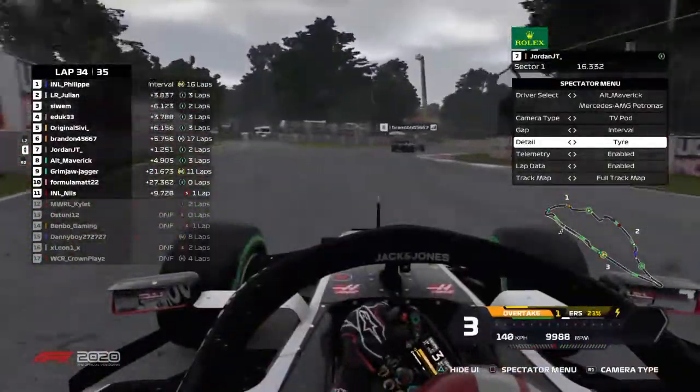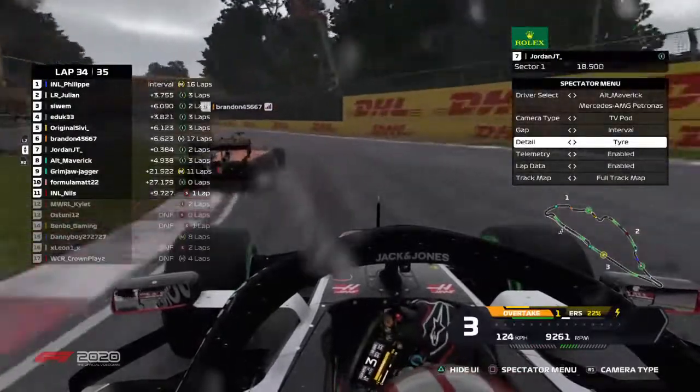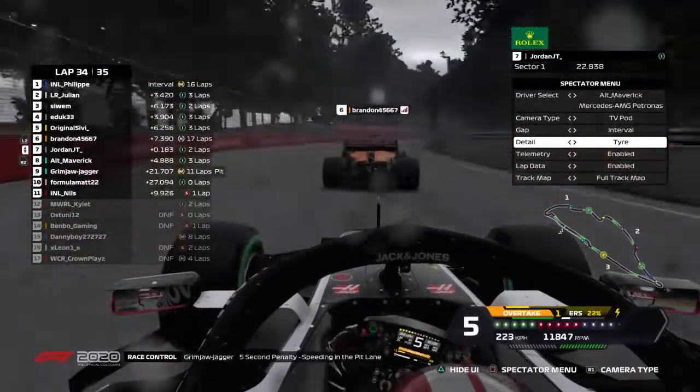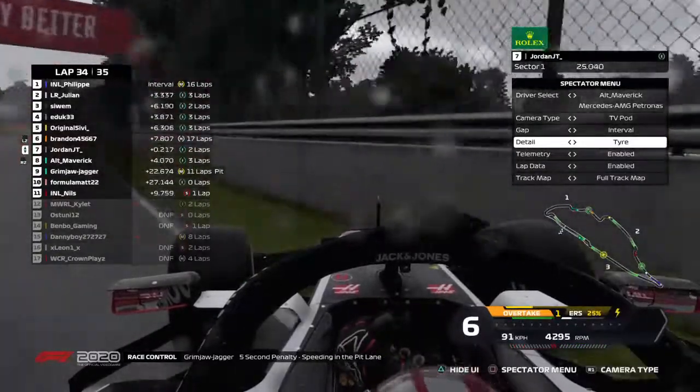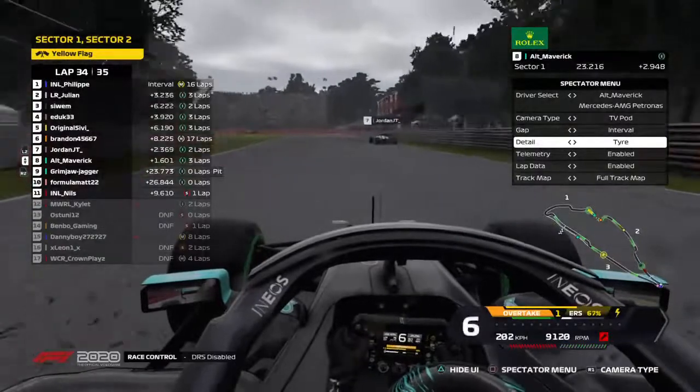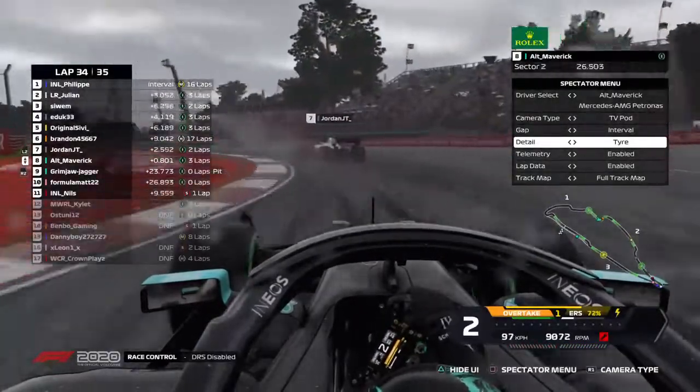This cost him too many times, Philip. It's still Brandon, an incredible drive with heavy wing damage, still staying out there. Oh, and he's just absolutely brake checked Jordan. Jordan into the wall, wing damage. No way, Jordan. It's going to give Maverick another spot.